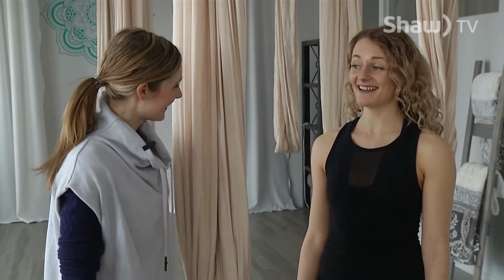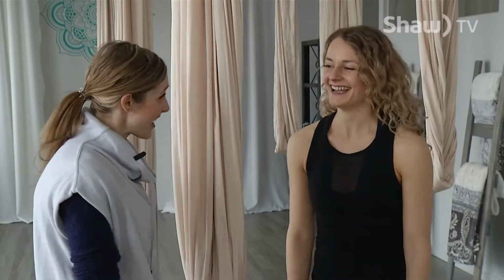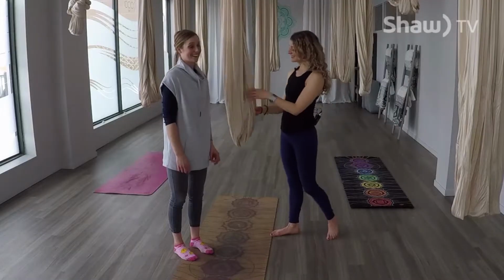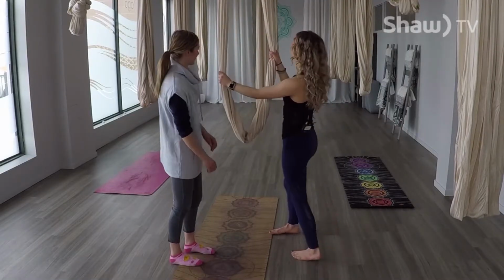We're now here with Olivia, who's an instructor of aerial yoga at Core Elements, and she's going to show me some moves. Yes, we're going to show you how to go upside down, actually. Okay, I'm ready, as ready as I'll ever be. So for this one, it's called a Supta Baddha Konasana, inversion style. So I'm going to get you to stand up, but you're going to be facing the back.